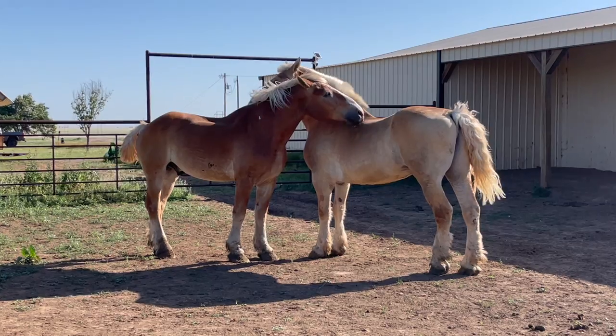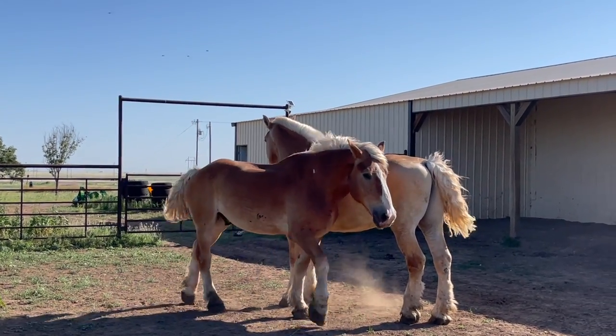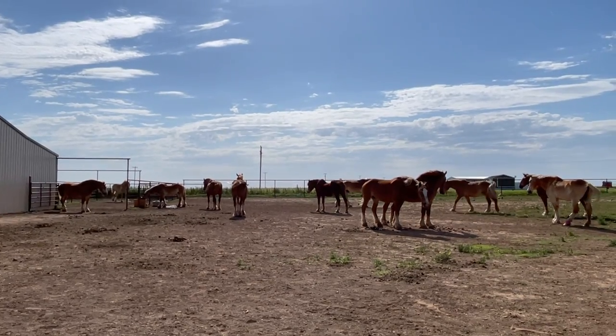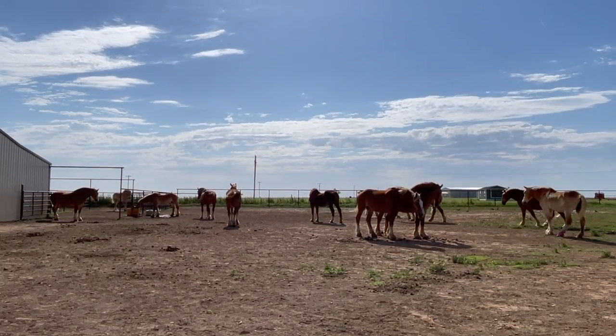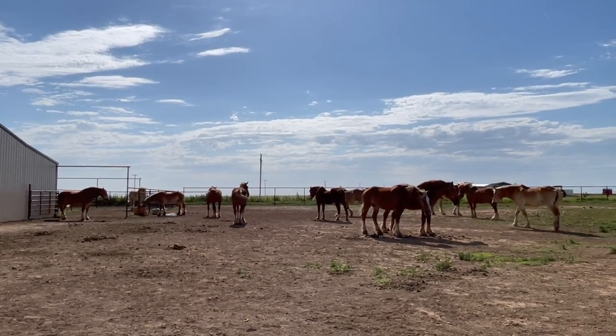This is Liam and Dutch grooming each other out in the paddock area. Dutch is Liam's best friend. And one morning after breakfast, I got a pretty good shot of all the horses all together. I think I'm missing two horses here, but that's pretty much everyone.